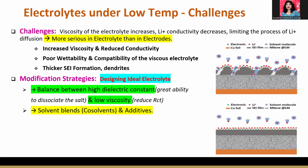It has excellent film forming properties, which is all great, but it freezes easily. Its freezing point is at around 36 degrees Celsius. So, the question is how can we use ethylene carbonate and at the same time bring its freezing point down? Solvent blends and additives can help in this.